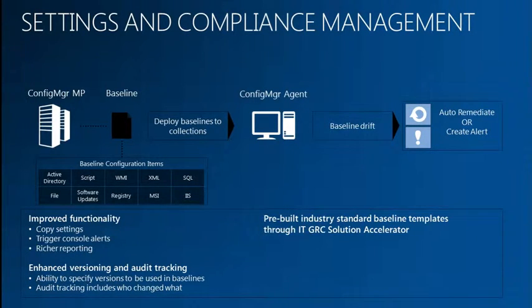So within 2012, there's a couple of key things. One is that we have the ability to auto-remediate. So if it's fallen outside a range, then you can actually set it. Or you can use that specifically to apply settings, which is how, in fact, we do some of our mobile device management. We'll actually apply settings. Or you can create an alert if the baseline has drifted. I think we saw that within the alerts in the console.